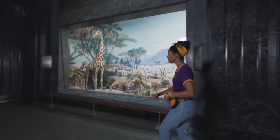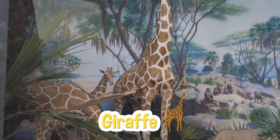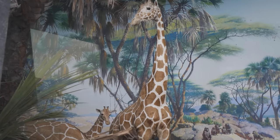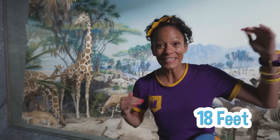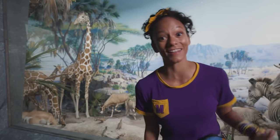Whoa, check it out. See in the back there? A giraffe. Giraffes are so tall. They can get up to 18 feet tall. That's really, really tall. And they have super long black tongues. Isn't that cool?